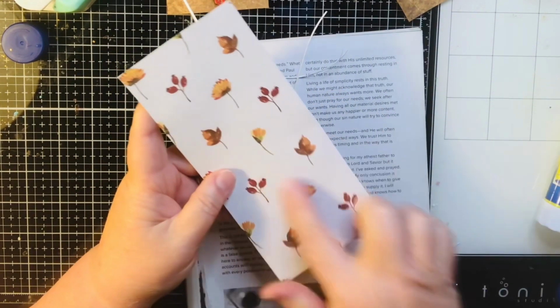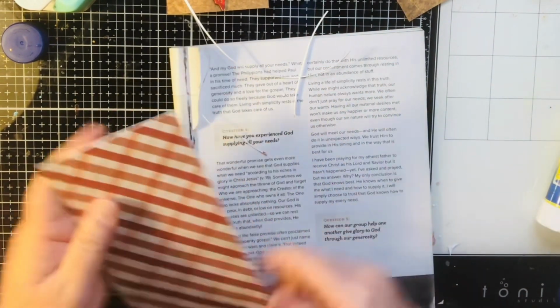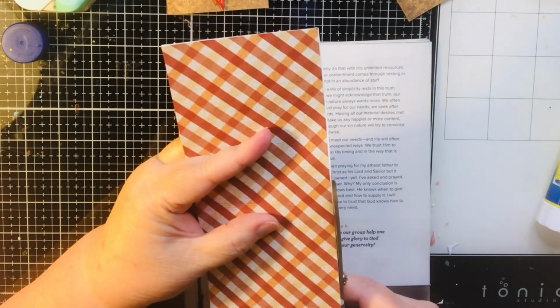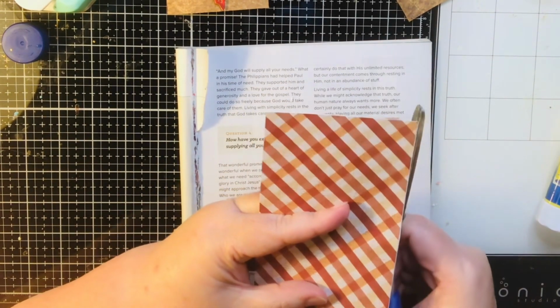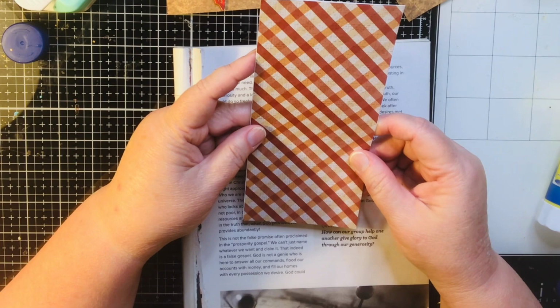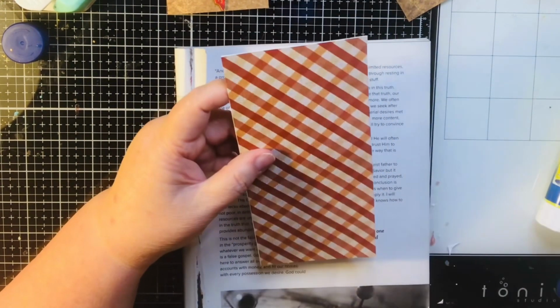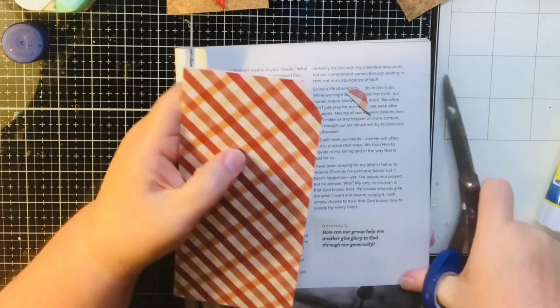I figured this is light enough to where you could still journal on it. So now I just want to trim the corners. Let me trim that up just a tad. I'm going to sew around it. Let me see how I want to do this. First, let me trim my corners.